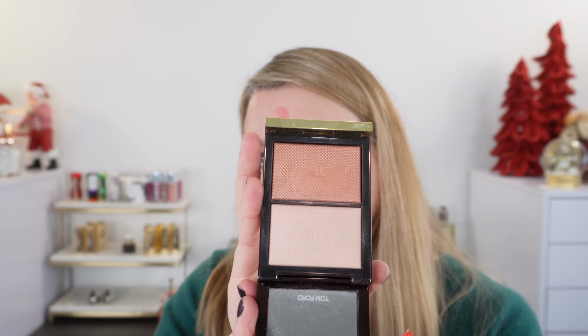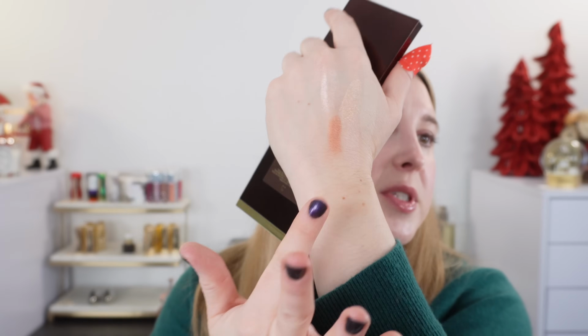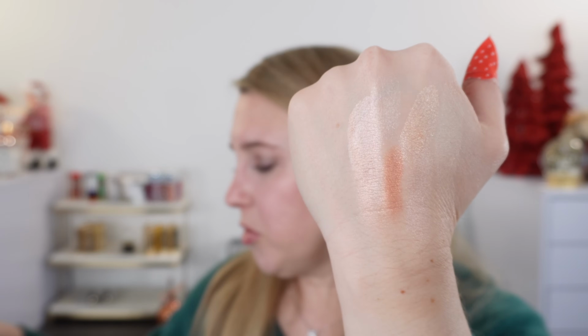I also wanted to include their permanent, this is Peach Light. This is in the permanent line. So we've got 2 shades in the palette. If you mix them together, this is what it looks like. I typically just use the lightest shade, but I absolutely love it. You can see that the formula is similar to those in the Soleil Neige. So I had to include that one as well.